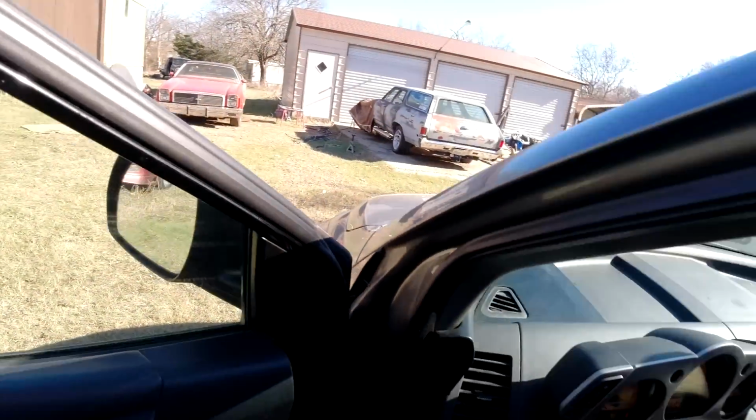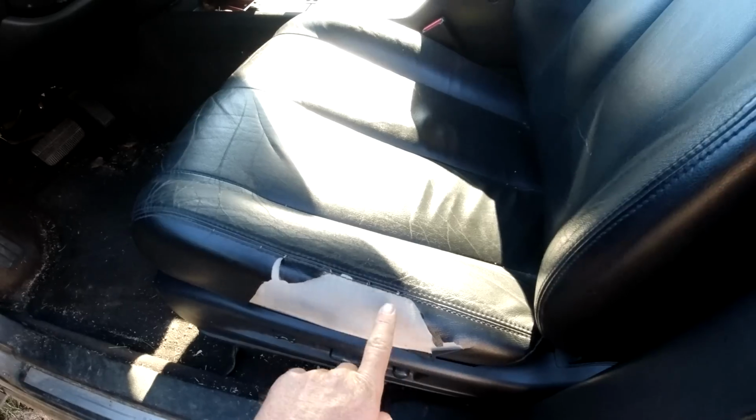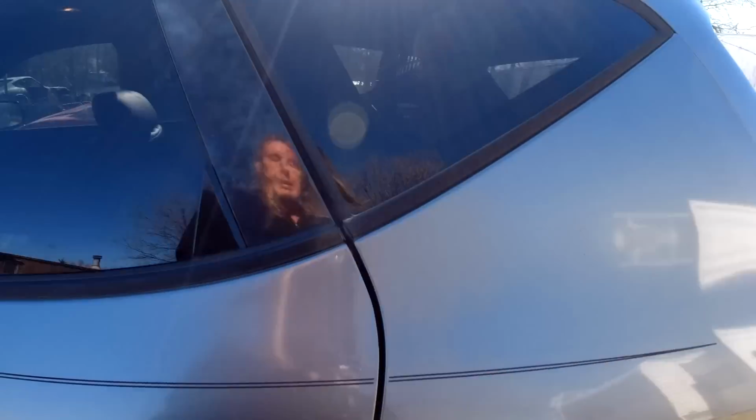Okay. Got a little bit of wear on the seat here. Not too bad at all. I think there's a little bit. Yeah, there's a little bit on this passenger seat too. Probably not going to worry about it.